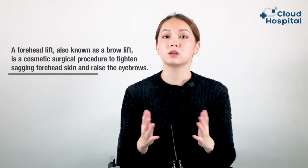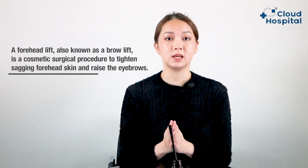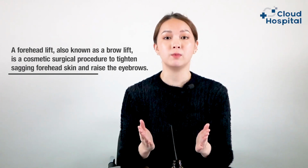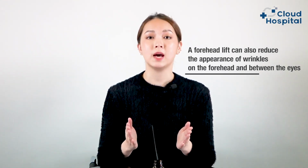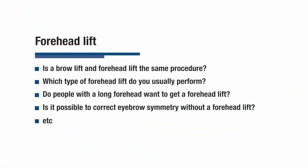A forehead lift is also known as brow lift. It's a cosmetic surgical procedure to tighten sagging forehead skin and raise the eyebrows. A forehead lift can also reduce the appearance of wrinkles on the forehead and between the eyes. After watching this video, you'll know all about this facial plastic surgery, when it is resorted to, and the expected result after the operation. Our role today is to answer most of your questions regarding forehead lift.